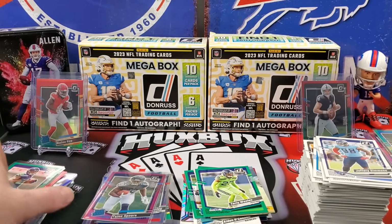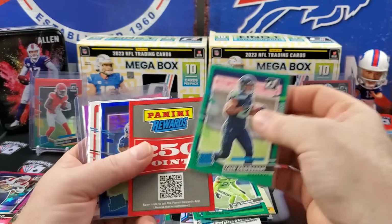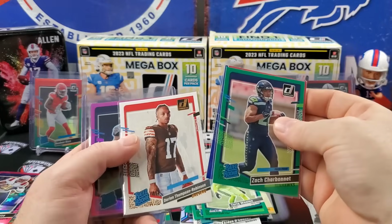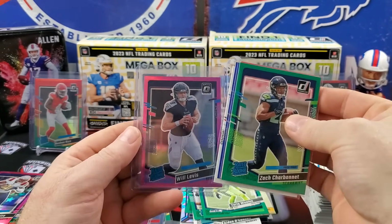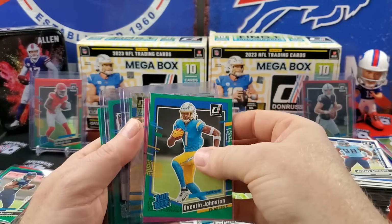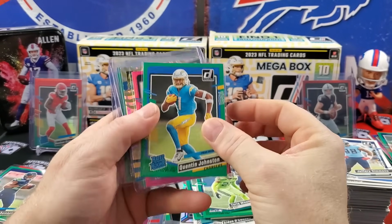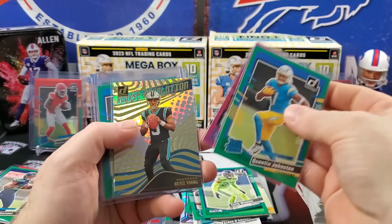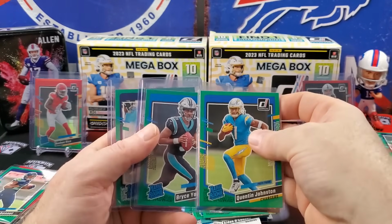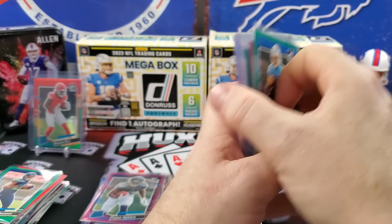Let's go over just kind of what we got. We'll just go over the hits. This is what we got out of Mega 1. Charbonnet Green, 250 points. Schoonmaker Blue Scope. DTR Portraits and a Will Levis Pink. Mega 2, our best cards were, I don't know if this is best, but Quentin Johnson, Roshan Johnson Pink, Bryce Young Rookie Rev Green Press Proof, Bryce Young, and a Peter Skoronski Green Press Proof Auto.